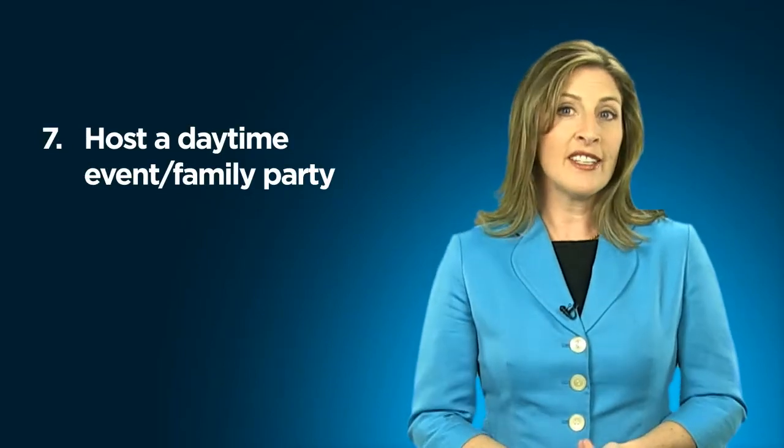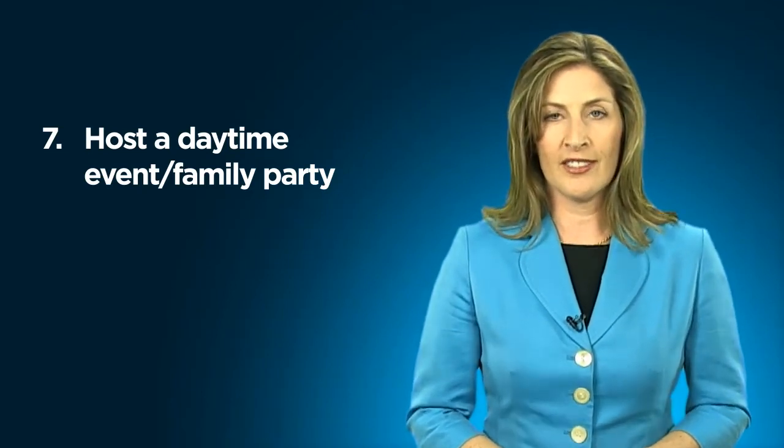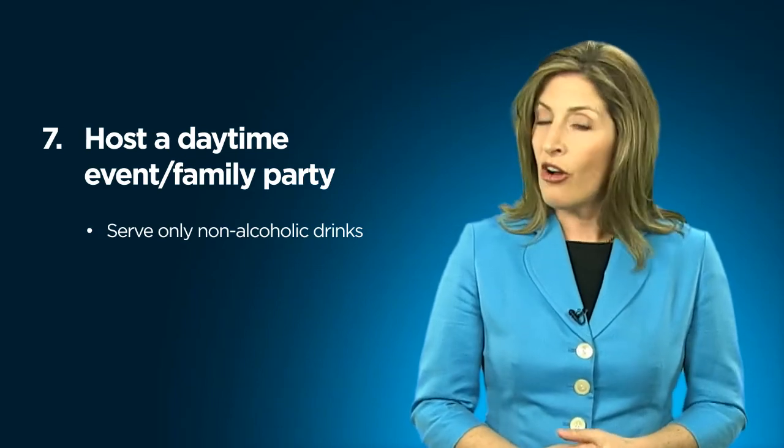Lastly, think about hosting a daytime party or family event, which can reduce the likelihood of overindulgence. In this type of setting, you may even opt not to serve alcohol at all.